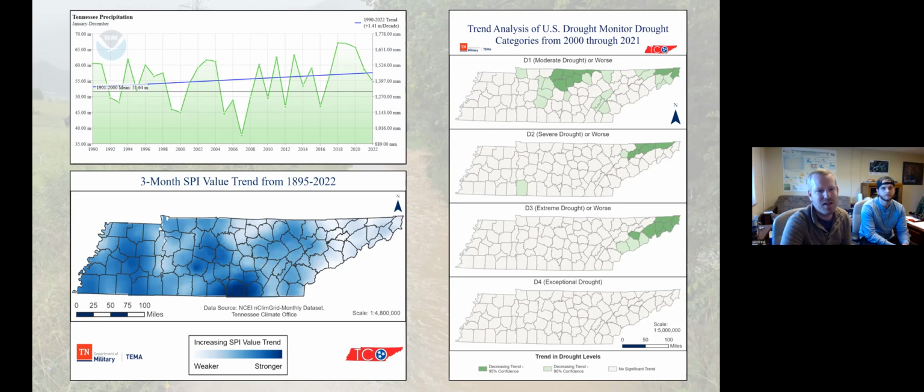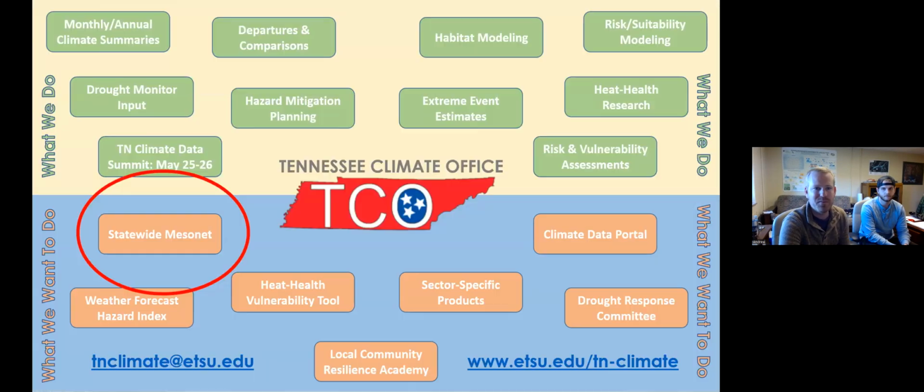Standardized precipitation index from 1895 till 2022 shows pretty much increasing precipitation across all of Tennessee, with some areas, especially south, middle, and southeast Tennessee, seeing the strongest signals there. And then we've also done trend analysis related to these different drought levels over the past 20 or so years. Parts of North Tennessee and Northeast Tennessee have been seeing a bit less drought, or been part of the different drought categories a bit less over that time period.